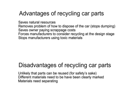It also removes the problem of how to dispose of the car, and it stops idle people dumping them on street corners. It saves the owner also from paying scrappage costs because there is a value in the old car once it's come to the end of its useful life. It also forces the manufacturers to consider recycling at the design stage so they don't use toxic materials.